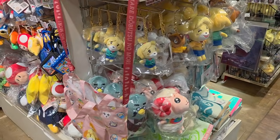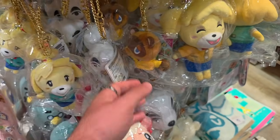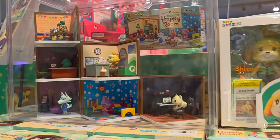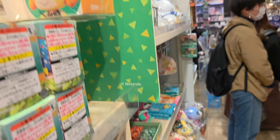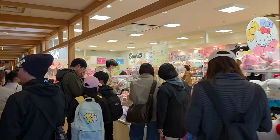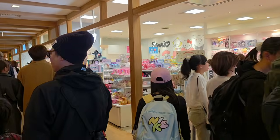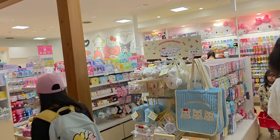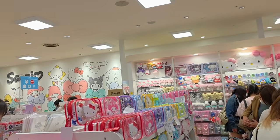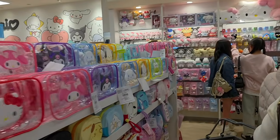Now they've got a lot of Animal Crossing goods here, and I think these are really, really cute. The tiny keyring, Isabelle, Tom Nook, the little houses you can build, and then all the plush toys for the characters. So of course, Sanrio has a location inside Skytree Tower. Many years ago when I was here in like 2023, they actually had exclusive plush toys to Skytree, which had their own designs and costumes. They've now been taken down or taken away.